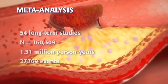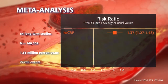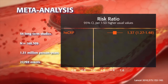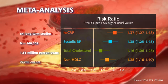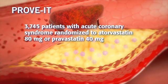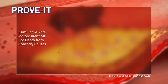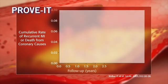Indeed, a large meta-analysis of over 50 long-term studies showed that hsCRP predicted first-ever events as well, if not better, than systolic blood pressure, total cholesterol, or non-HDL cholesterol. In addition, large studies such as PROVE-IT have consistently demonstrated that hsCRP also predicts recurrent cardiovascular events in people who have already suffered a first heart attack or stroke.